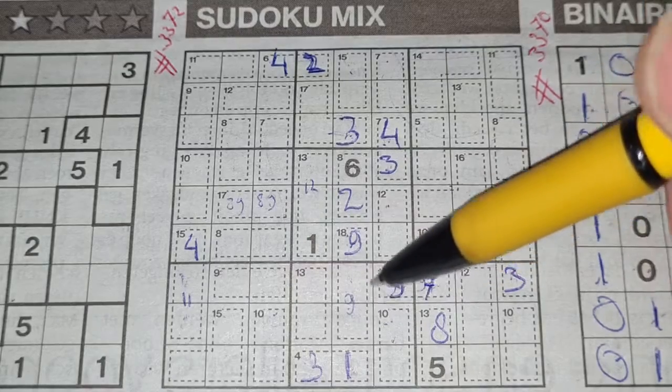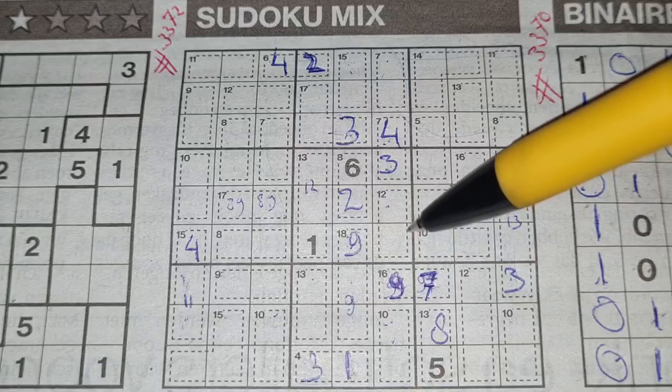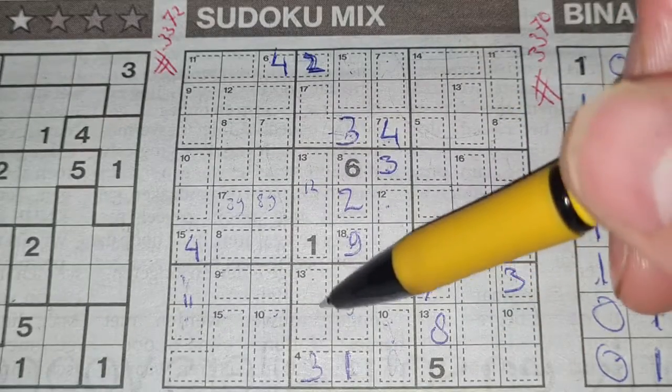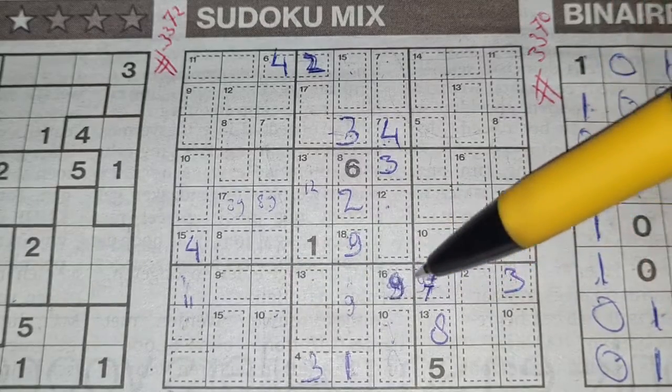The 4 should be here. 1, 2, 3, 4, 5, 6 missing numbers. One of the missing numbers is 4. We see here 4, so no 4 in these two boxes. So the 4 could be in a box of 13 or could be in one of those two boxes.